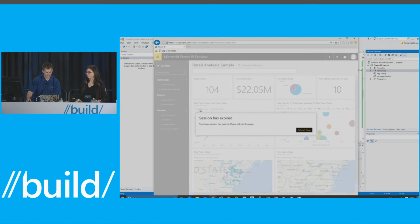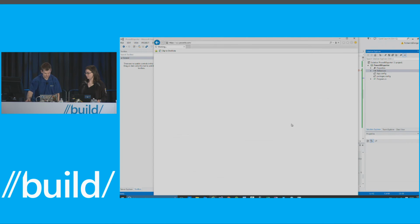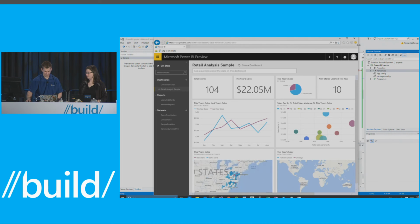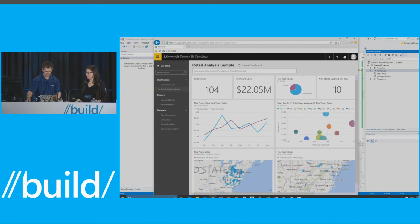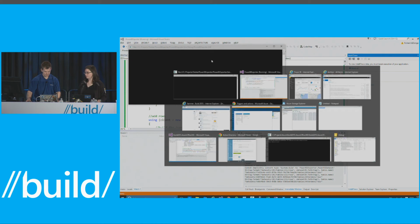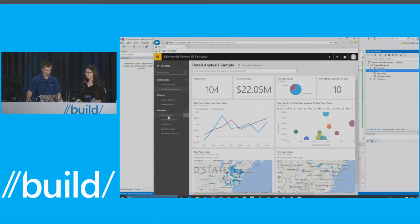So here's my Power BI, and I'll just refresh my page. And I'll show you how incredibly fast this actually operates. So you can see my data sets here on the side. I'm going to go ahead and press play. And you can see it's already created my build attendees data set.